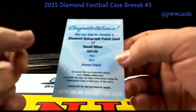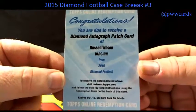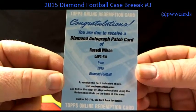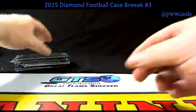Diamond autograph patch card, Russell Wilson. Russell the muscle for the Seahawks. We're touching them all up. Pack number three.